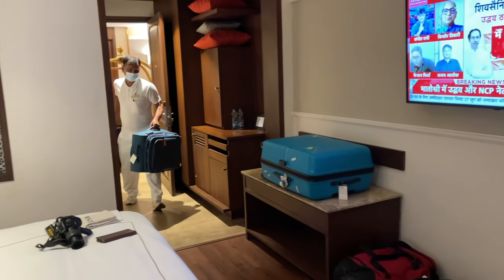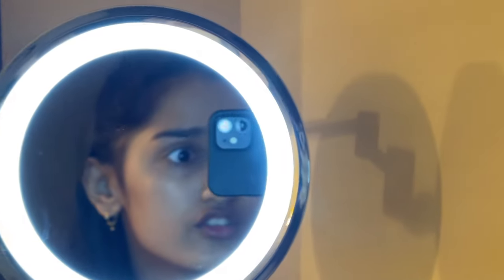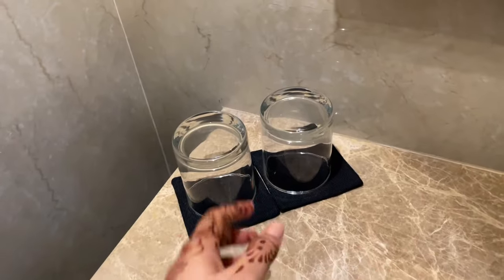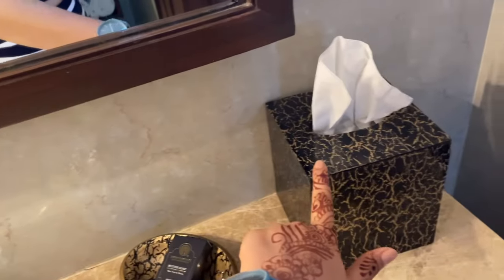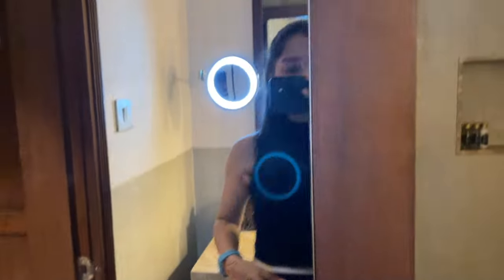Okay, so the luggage is here, and now let's continue with the room tour. So here we have this cool mirror from where you can see your whole face zoomed in completely. Good for makeup. And now here is a counter or whatever you call it. You have two glasses, a soap, tissue stand, and then right here we have all the toiletries, then towels, a hair dryer, this pretty thing. Here we have a picture, beautiful lamp, and now over here we have a full length mirror on the door, which is cool to see your outfits.